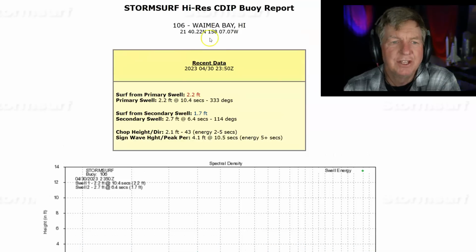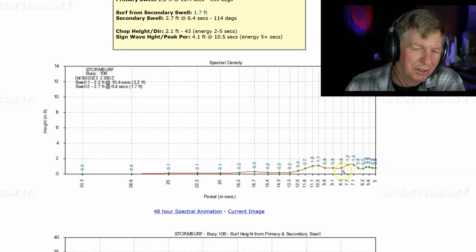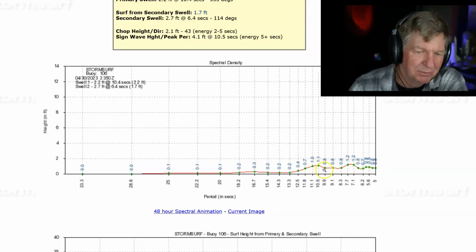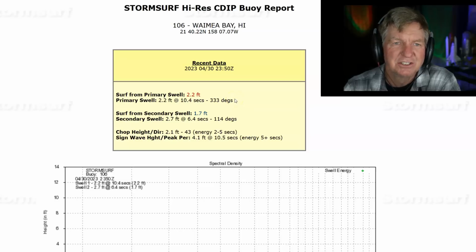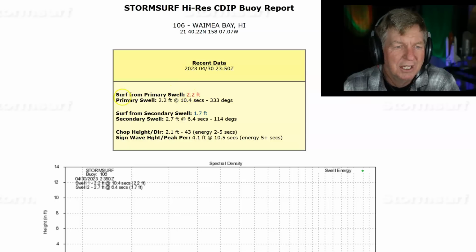And hooray, the Waimea Bay buoy is back, North Shore of Oahu, buoy number 106. Not a whole lot to report, though. Looks like pretty much just wind swell, little bumps of energy in the 1 foot range, anywhere from 7 seconds up to about 10 or 11 seconds. Primary swell, 2.2 feet at 10.4 seconds from 333 degrees. Surf is chest high at top spots, or at least it was this morning. Yeah, Hawaiian, that's about chest high.